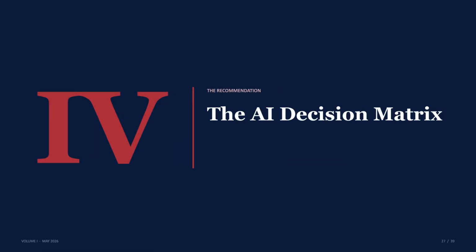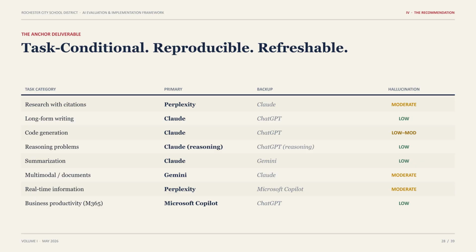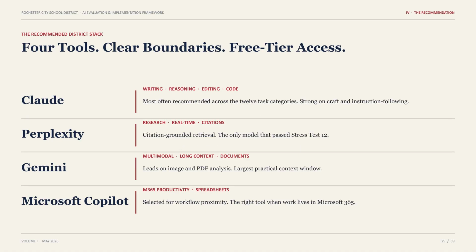Section 4 covers the recommendation, the AI decision matrix, which details what I'd recommend a teacher do with this data. This task-conditional matrix is the single most useful artifact. It identifies the primary and backup model for each task category, along with the hallucination risk, and is designed to fail gracefully. The recommended district stack includes 4 tools with clear boundaries and free-tier access. These cover essential functions like writing, research, multimodal work, and business productivity.